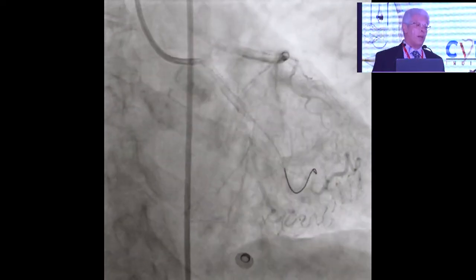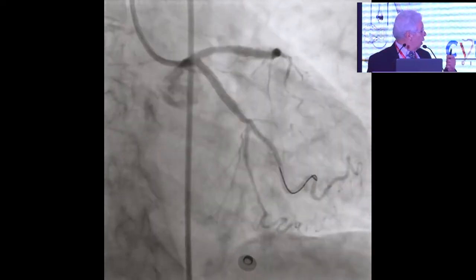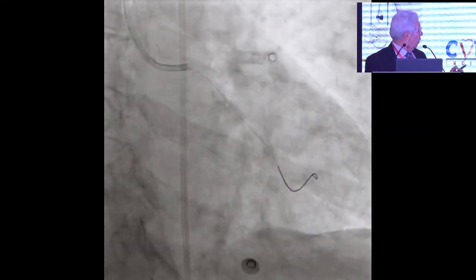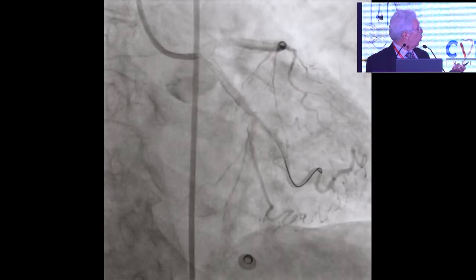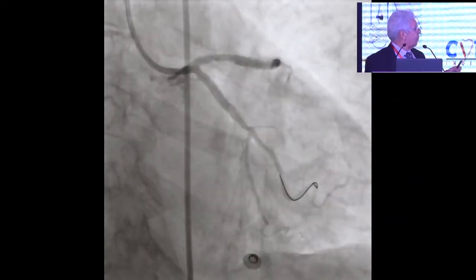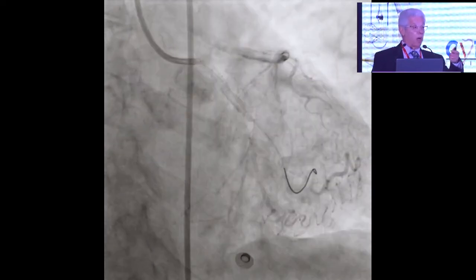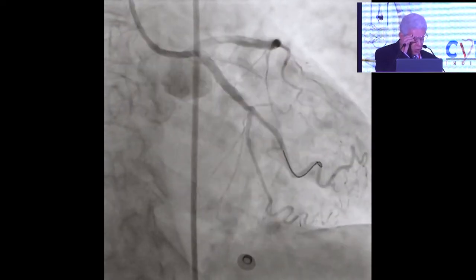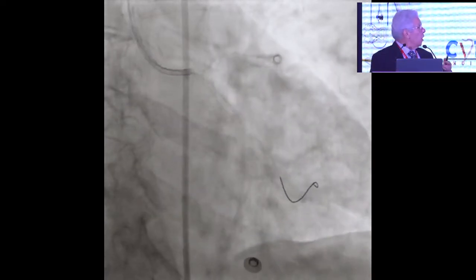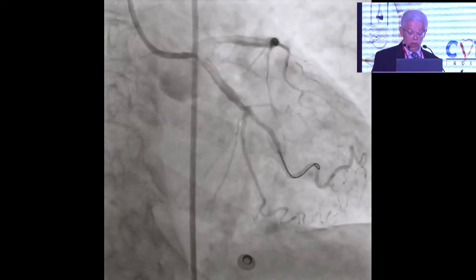And I was so happy with the difference in the feeling of friction after. When I had friction with the wire, I had friction with a 1.5 balloon. But after the IVL, I could put a 3 by 28 millimeter stent in calcium with zero friction. It just glided through. And I know from the presentation given earlier by Dr. Punamia that this kind of planning will probably save you a lot of restenosis later.